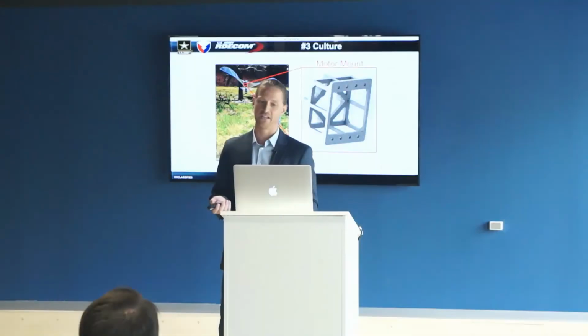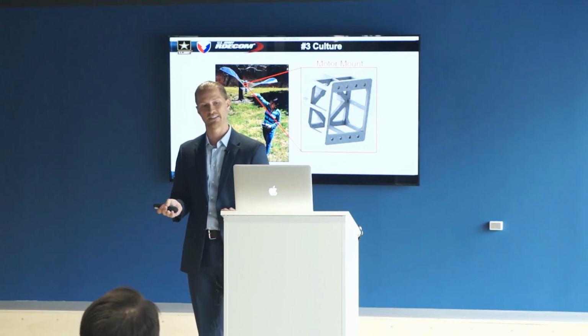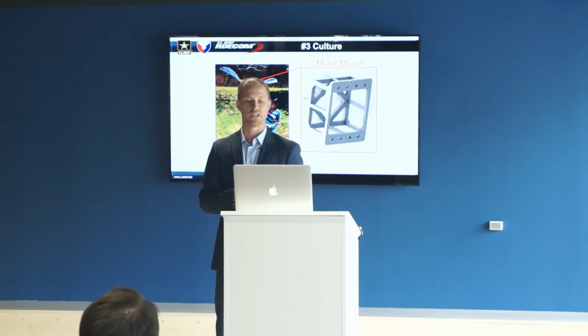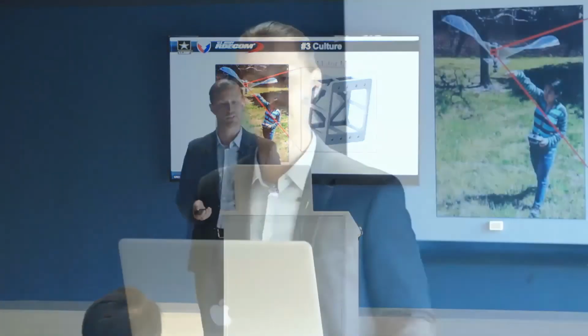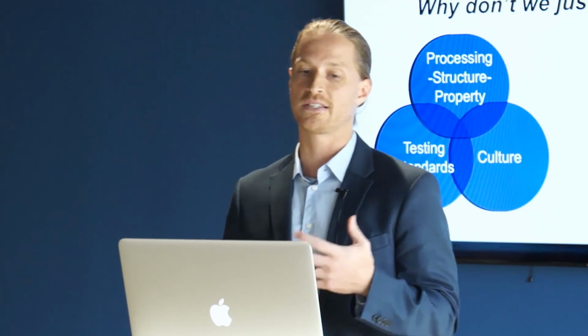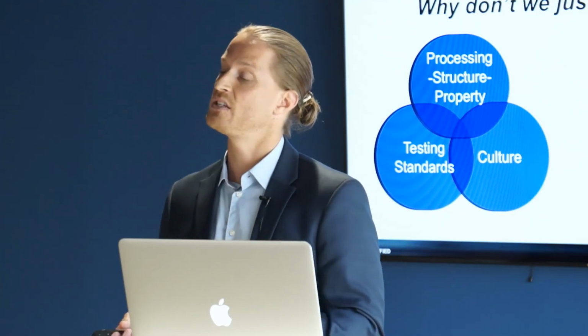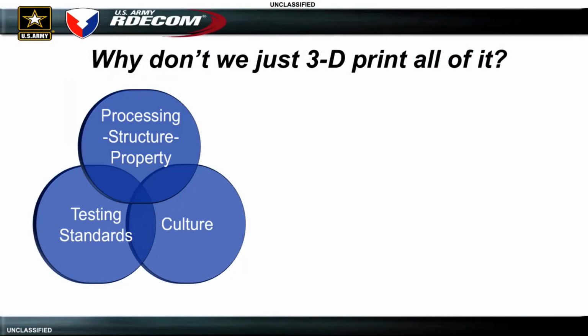And again, there's going to be differences when you have safety critical components versus ones that, if they were to fail, wouldn't be as big of a deal. So again, to revisit our question, why don't we just 3D print all of it? Well, we talked about these relationships between processing, structure, property. That feeds into having more rigorous testing standards, and then eventually a cultural shift, moving from the traditional to the additive side.